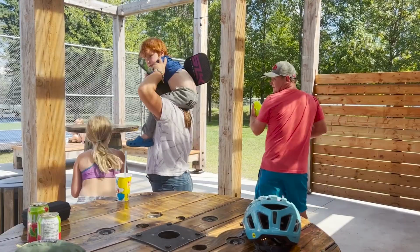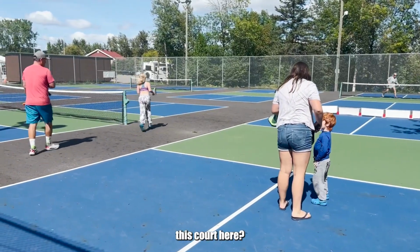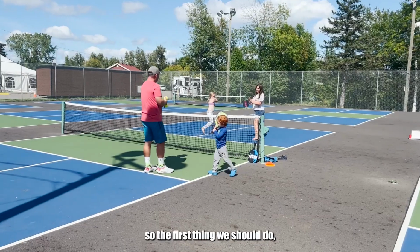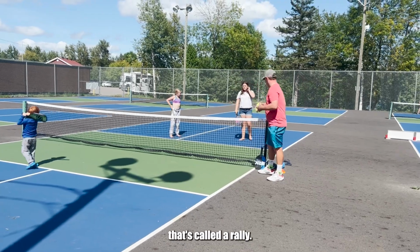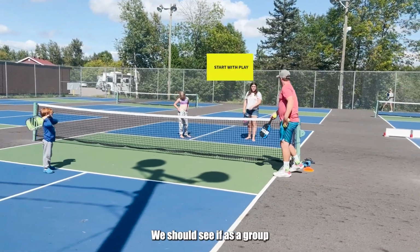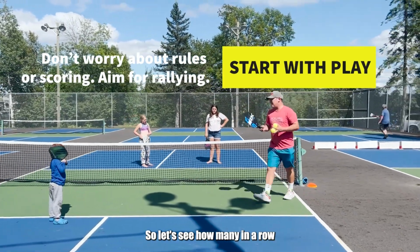Let's go. Okay, what do you think? Should we use this court here? Yeah. Is this a good one? Okay, so the first thing we should do, right, when we hit the ball back and forth over the net, that's called a rally, and that's the fun part of pickleball. We should see if as a group we can rally or not. So let's see how many in a row we can do.